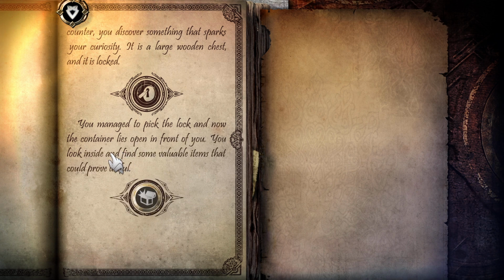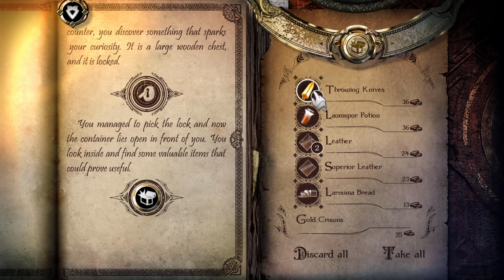You managed to pick the lock without damaging the pick. The container lies open in front of you. You look inside at some valuable items that could prove useful.